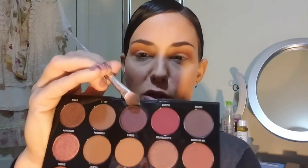Okay, so now I'm going to go in with Cliché, which is this one right here. Put it in the crease a little bit. Go in with a more dense brush, and I'm going to go in with the shade Excuse Me right here. And just put it on my outer lid. And just drag it a little bit into the crease.